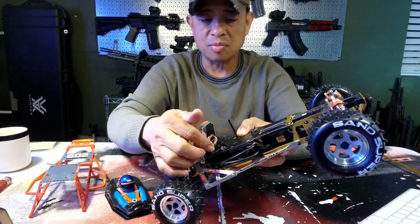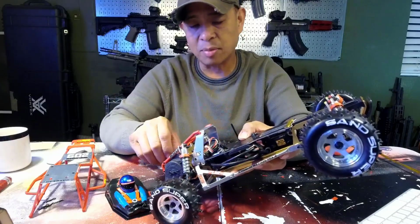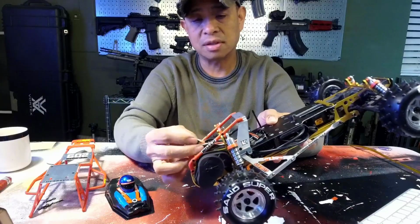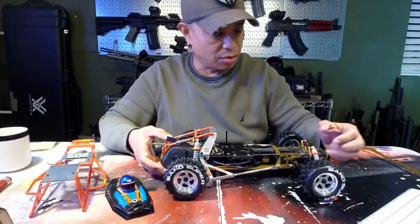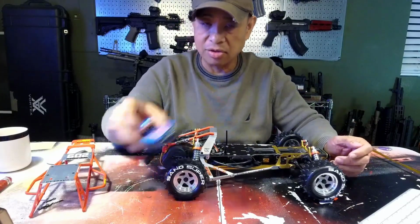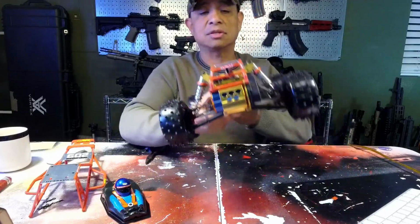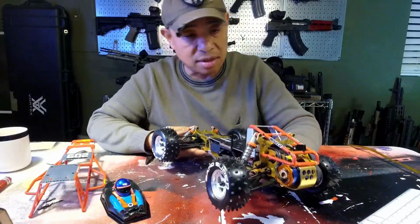I also added this extension right here for the speed control. What do you call it? A programming box, and that's basically a servo extension that goes right there, so that I could connect it there without having to take apart the whole cage and driver figure and adjust it. So that's one modification basically that I did to this.